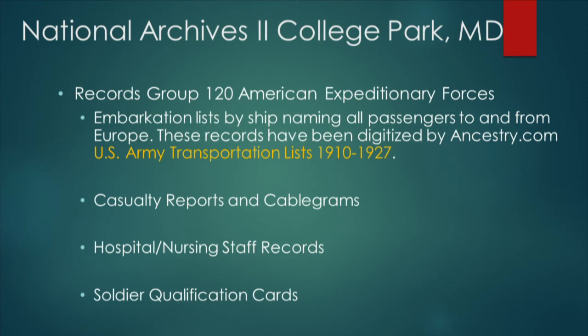If you had a family member who did actually go overseas and they served in France, those records are called the American Expeditionary Forces. Those are for men who served specifically overseas. So if you had a soldier who was here at Camp Dodge and then went overseas to Europe, 2 sets of records. Record Group 393 for their stateside service, and then 120 for their service overseas in France or in Germany. If you're not sure whether or not you have a soldier who went overseas, this is really the best resource to help prove that.